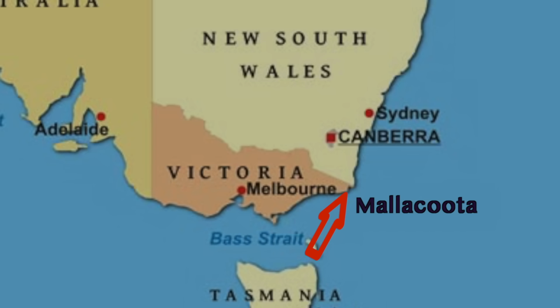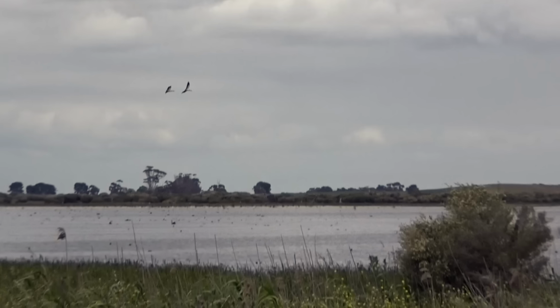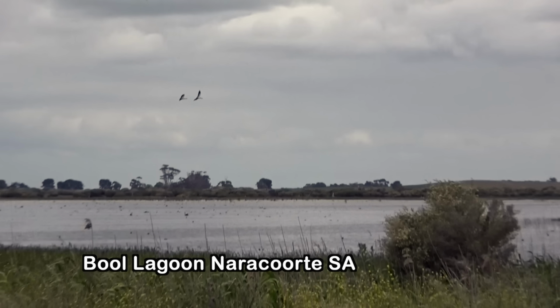Victoria has many diverse habitats rich with bird life. We're heading east from Adelaide along the coast to explore some of these.